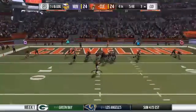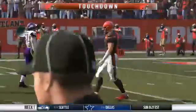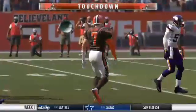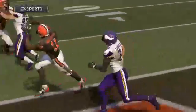And they're going to speed things up here. And this is caught. Touchdown, Cleveland. Marcus Wheaton, a 2-yard touchdown grab. And the Browns have moved out in front. And all about time.